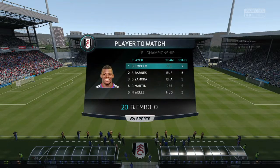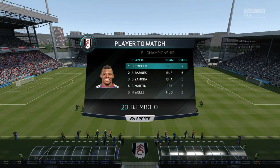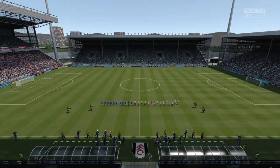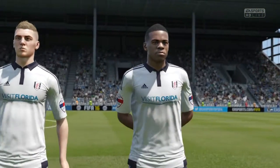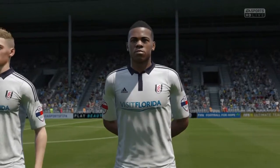And actually, some pretty good news at the moment. I mean, obviously, this was going to happen. Embolo is actually the top scorer in the league with 9 goals and 3 ahead of his closest rival, which is a fantastic return for our striker.